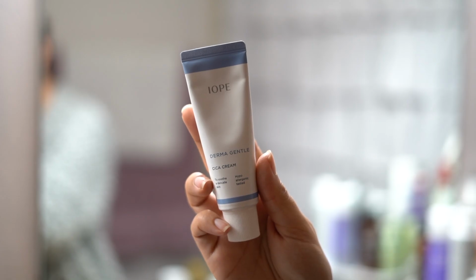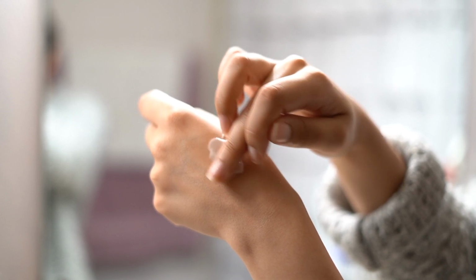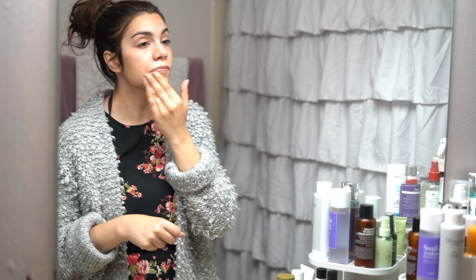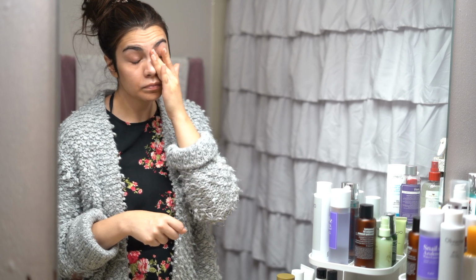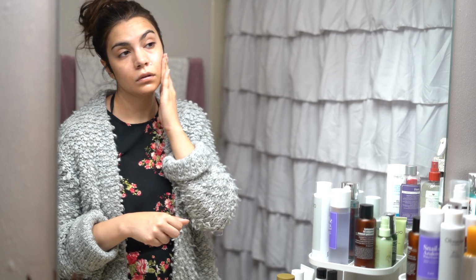For my final moisturizer, I'm going to go in slightly lighter, and I'm going to go for the same moisturizer, the Iope Derma Gentle Cica Cream. Now, sometimes I'll go in for CeraVe Moisturizing Cream if I really want to seal in my skincare layers and give my skin a lot of nourishment, but I am going to be doing a sleeping pack tonight, so I do want to cut down on the richness of my layers just a little bit to accommodate that sleeping pack. So going in for the Iope is the perfect choice for tonight.